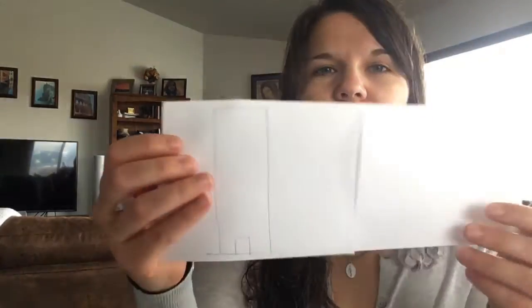So let's think. If I say the opposite of big, what's the opposite of big? The antonym for big is little. So here's what you would do. Maybe you would draw a giant skyscraper. So I've got my skyscraper here. The start of it. I can put a bunch of windows. You can draw little people in there if you want. Okay, and then you're going to write big next to that.